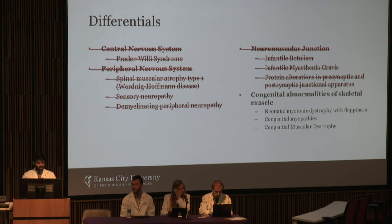It is important to note that serum creatine kinase is a biomarker for muscle damage and is indicative of defects or problems with the muscle proper and not anything in the premusculature. This leads us to believe that the patient's diagnosis is a type of congenital abnormality of the skeletal muscle. And there are 3 skeletal muscle abnormalities we considered.